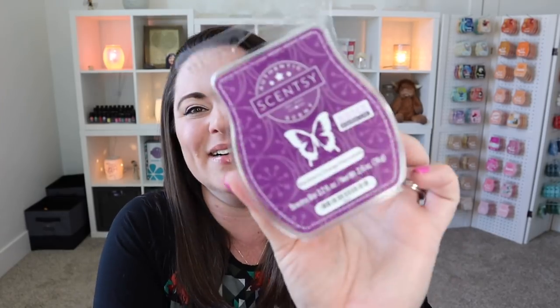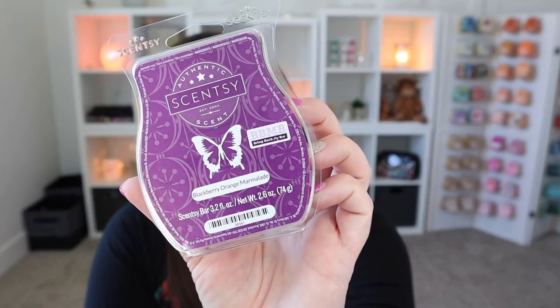I feel like this is not named correctly. Just berry lemonade. So let's see what Scentsy says about that. Orange marmalade and blackberry jam over sugar crystals. So I am totally wrong. Blackberry Orange Marmalade. But it's the citrus. The citrus in there kind of cuts the sweetness of the blackberry, and citrus and fruity just go really well together.